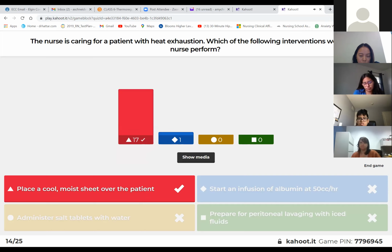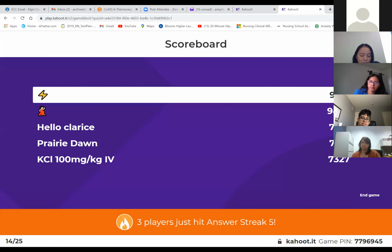Nice. We would go for oral fluids before we went and started an infusion, and it wouldn't be albumin. We're not worried about second spacing, lavaging, heat stroke. Salt tablets we do not administer because of the irritation they cause on the gut. So electrolyte infused solutions, PO.